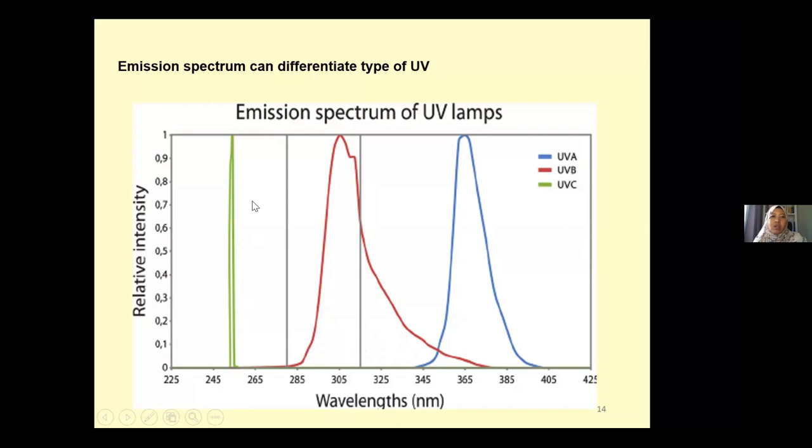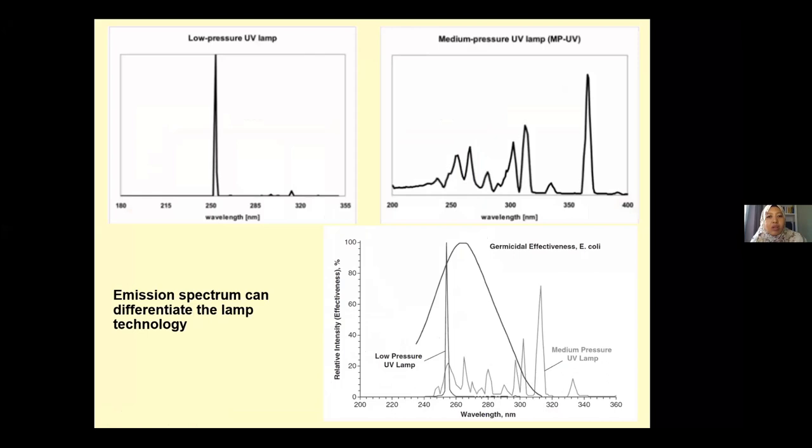Okay. About the type of lamp, low pressure lamp and medium pressure lamp are very different. A low pressure lamp has one single peak, a very distinguished single peak, while the medium pressure has a lot of noise around here. So when we put it together with the germicidal effectiveness curve, we can see that the low pressure UV lamp is much closer to the peak of germicidal effectiveness. What is the germicidal effectiveness? I'll show you later, after this.